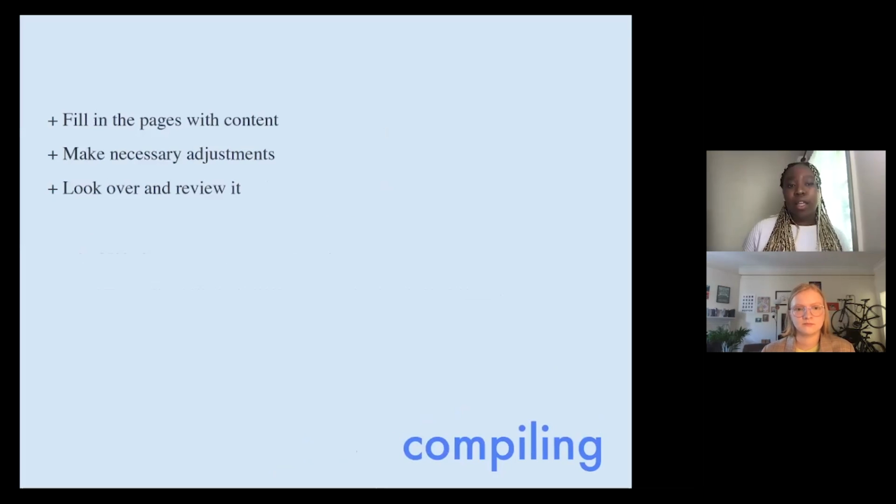Lastly is compiling. So you're going to fill out all the pages with that content.